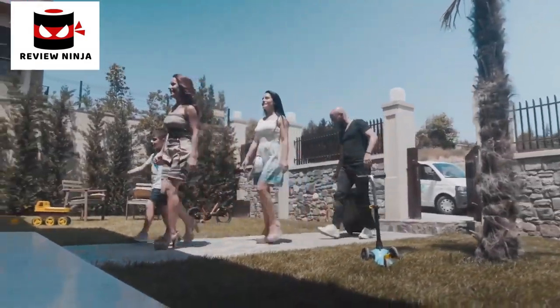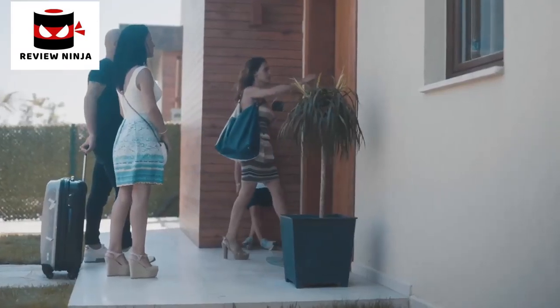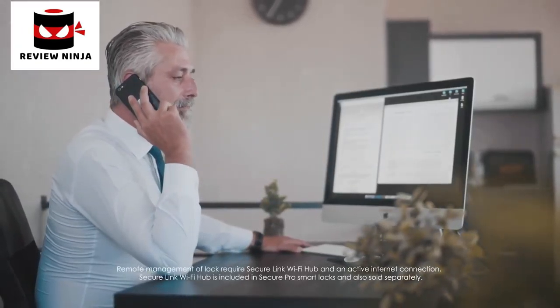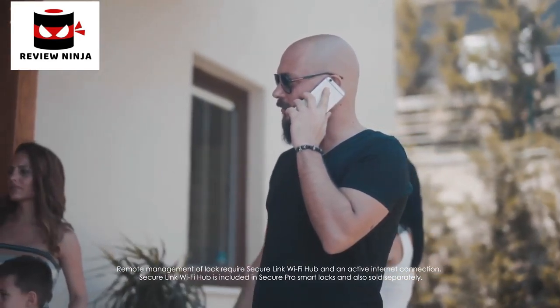When you have family or guests visiting, and there's no one home to let them in, simply unlock the door with our app from anywhere in the world.